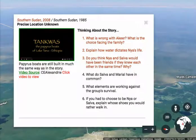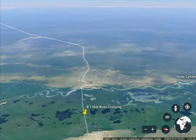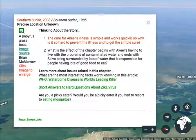But we're going to go back and we are going to move on from chapter 7 and move ahead to chapter 8 where we have our Nile River crossing. We have our pin right here and we're coming up to the White Nile River. We have a lot of waterways and ponds and things like that. So now that we have both characters around the water, we really want to consider this. After all, the book is called A Long Walk to Water. So here are our discussion questions to work on for chapter 8.